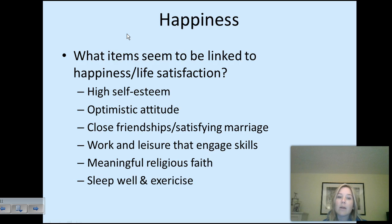And the same thing goes for having close friendships and a satisfying relationship with those, whether you be married or just with a boyfriend or girlfriend, or even just relationships with family. Work and leisure that end up engaging your skills. If there's something that evokes some of that intrinsic motivation that we've talked about, where your work and leisure activities are concerned, you're far more likely to be happy. They've also found religious faith, meaningful religious faith, so taking stock in that rather than simply going through the motions of going to church because it's expected, has a tendency to increase people's happiness.